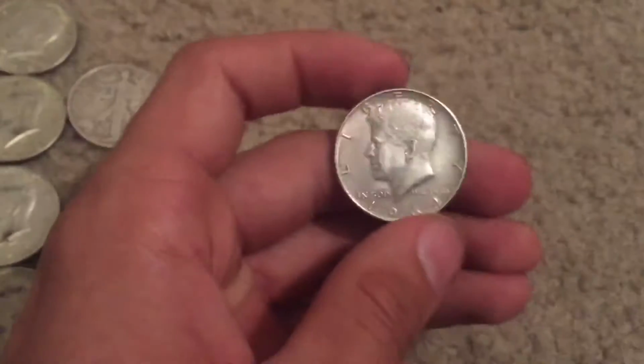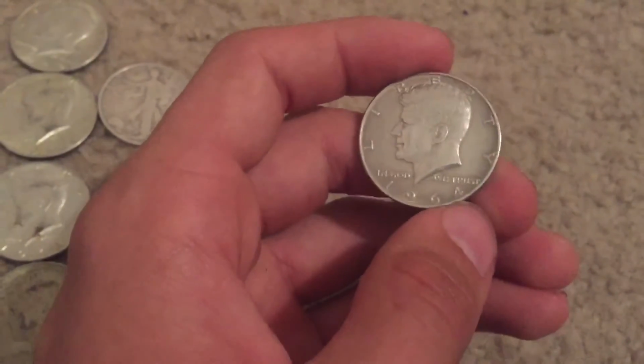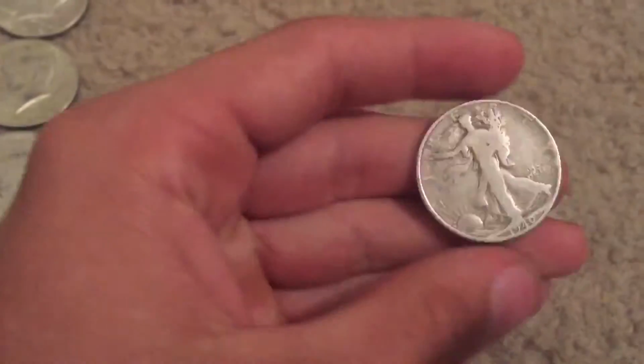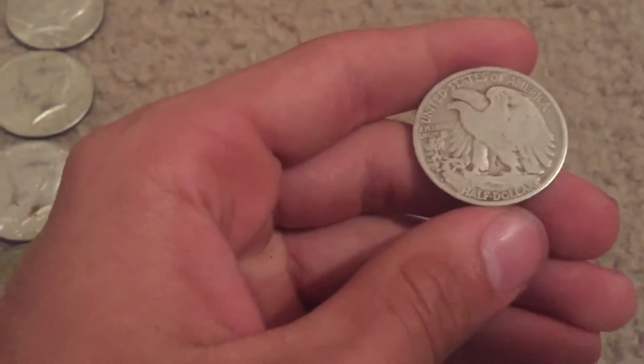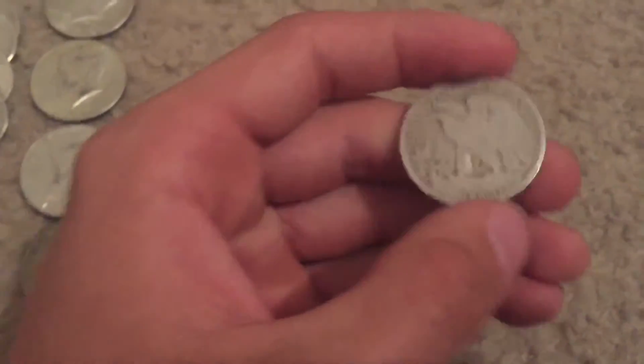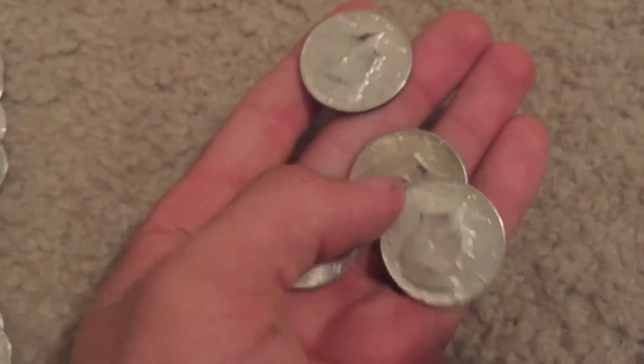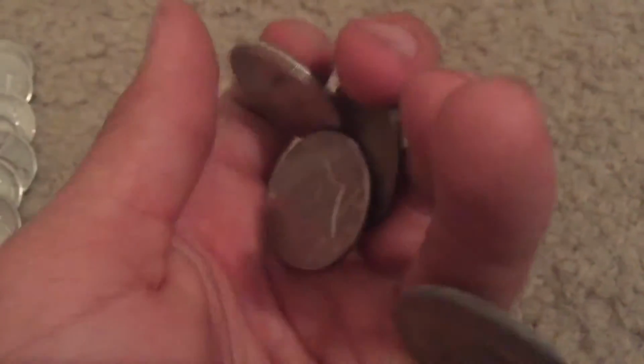Got 2 more halves. These are 90%. Got a 64 Kennedy, nothing too special, 90%. Got a Walker, 1940. Oh, there's a mint mark. Hang on. It's an S mint mark, 1940S. Nothing too special here. Just got some 40%ers. Worth a couple bucks a piece, $2-3 a piece.